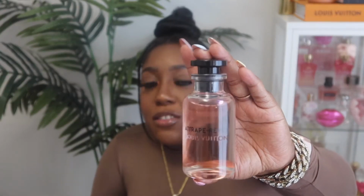And since we are in the house of Louis, I'm gonna just show y'all another Louis Vuitton perfume. This one is extremely popular. Attrape Rêves. I don't believe I could find the translation for this one, but it's extremely popular. You've probably seen it or heard about it. If you are into fragrances and you pay attention to that type of stuff, you've most likely heard of this one. Is probably the most popular one.